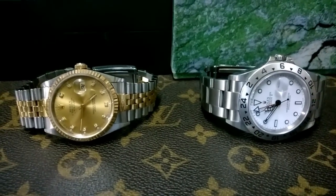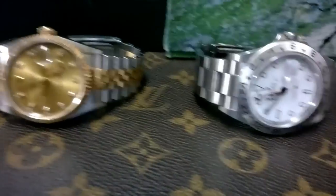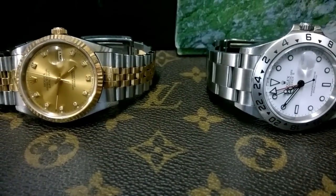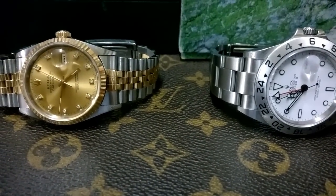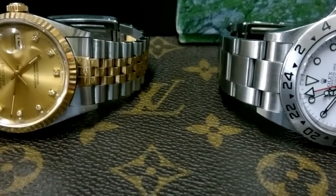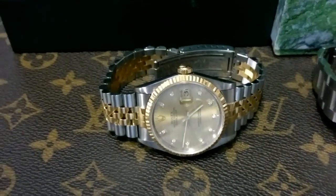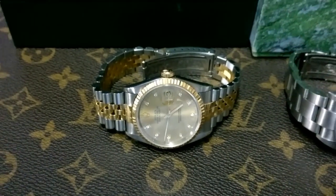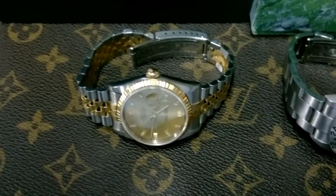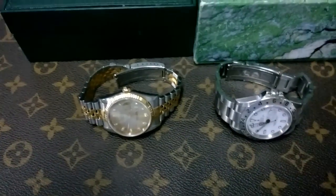When you're going out for a hit, putting some bastard in the boot in New Jersey, you could wear the Explorer. When you're going to the opera with the little lady, you could wear the DATEJUST two-tone with diamond dial. And that's what I think is a perfect combo deal. It's perfecto, fuckers. Perfecto crust.